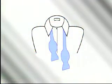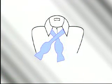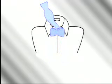Start with the end in your left hand, 1.5 inches below that in your right hand. Cross the longer end over the shorter end and pass up through the loop. It's important to make sure the tie is snug against your collar at this point. Form the front loop of the bow by doubling up the right side and placing it across the collar points. Hold this front loop with the thumb and forefinger of your left hand.